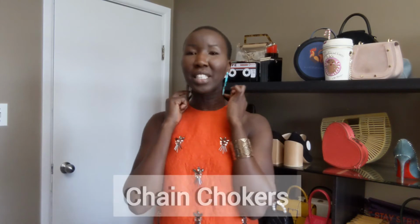Now moving along to the second one in this category, well, the final one in this category, and that is going to be chain chokers. Now these chain chokers, I cannot tell you, I've seen them from small all the way to super big and chunky. I mean, for me personally, I'm not a big fan of the big chunky ones, but I think they look really cute with some high neck tops or dresses like this, just plain and simple, and then just pop the choker on here. It adds an interesting detail to the look.